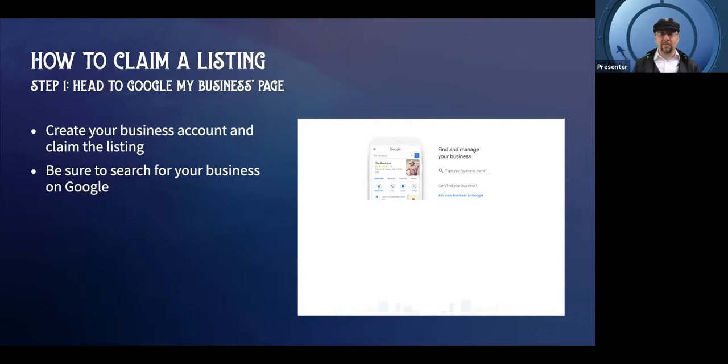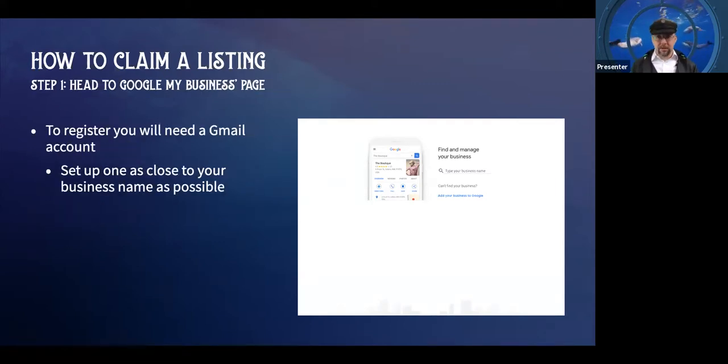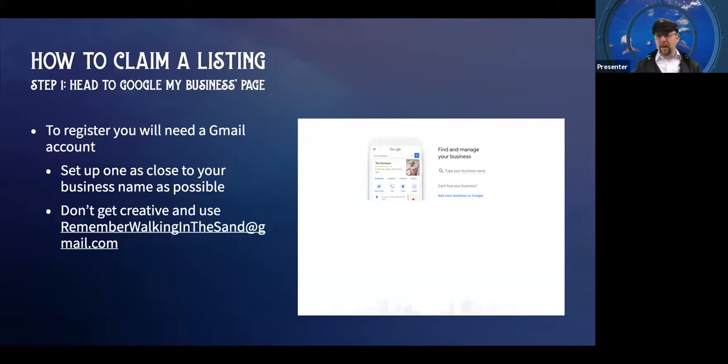If the listing is claimed by someone other than you, or an employee, or an authorized business or agency helping you manage it, it's going to be a little bit harder. Now, obviously, you're going to need a Gmail account, or we used to say G Suite. I think they changed it in October to Google Workspace. Basically, it's the Google powered email system where it's like your name at yourdomain.com. It's just powered by Google, or just a regular Gmail address. So if you don't have G Suite or Google Workspace, you've got to go set up an email address. And I recommend setting something up as close to your business name as possible. I don't like to get creative and do something like remember walking in the sand at gmail.com.